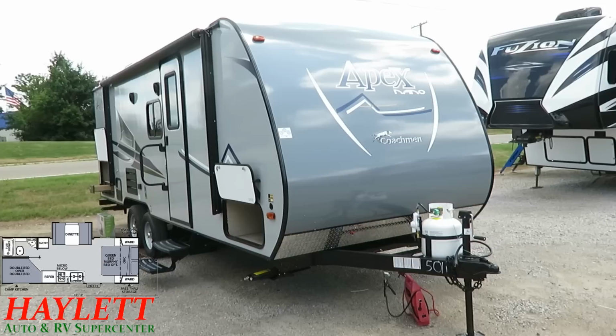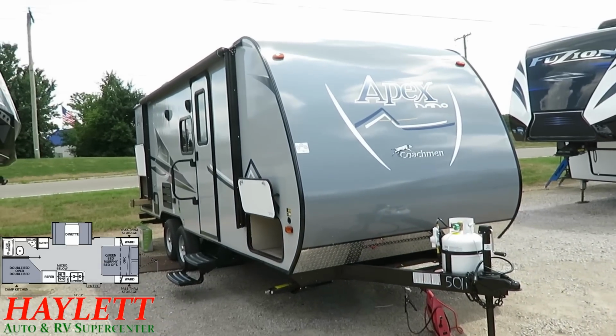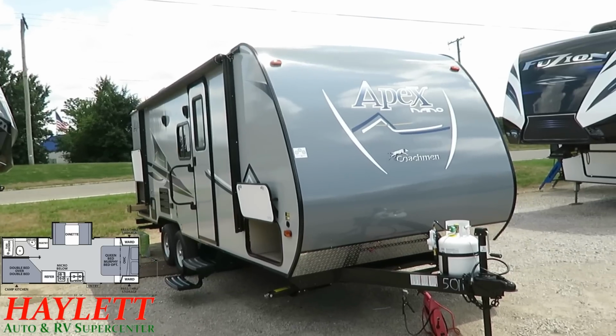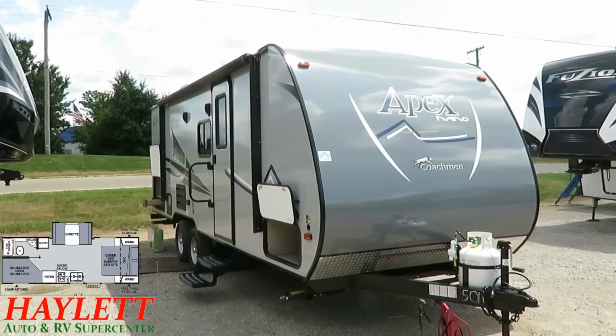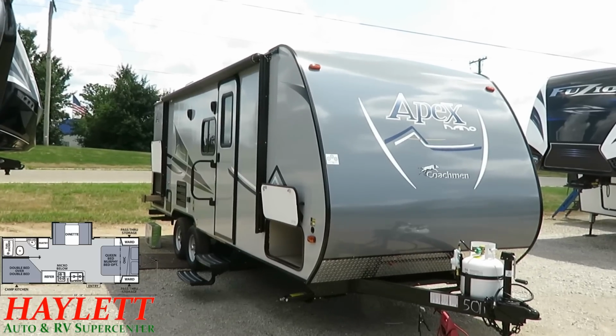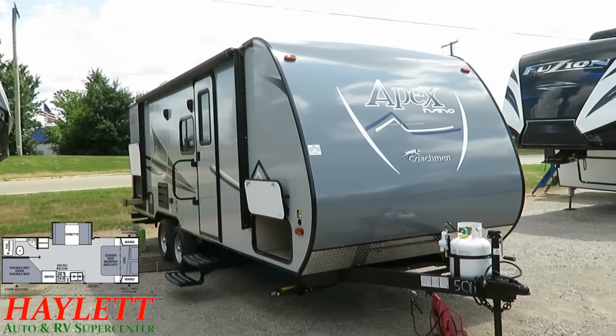And it's a very cool offset to something like the Winnebago 2306 BHS, which instead of an outside kitchen has a fancy corner shower. So they kind of play off one another in interesting ways, and they're each different and each awesome in their own respectful rights.